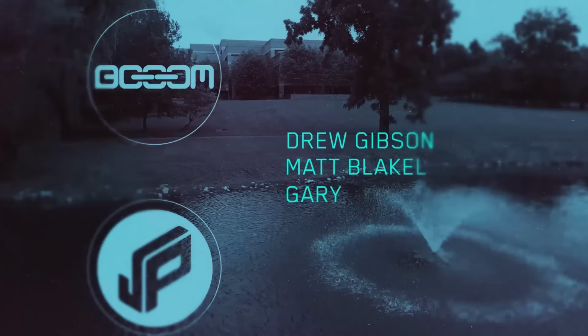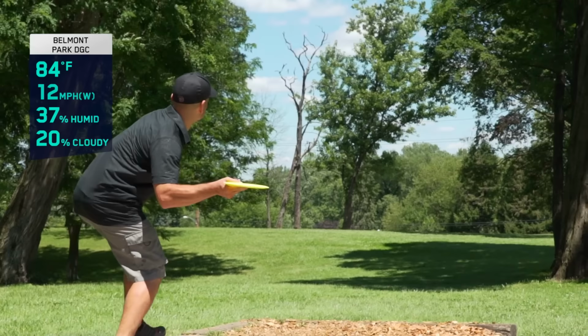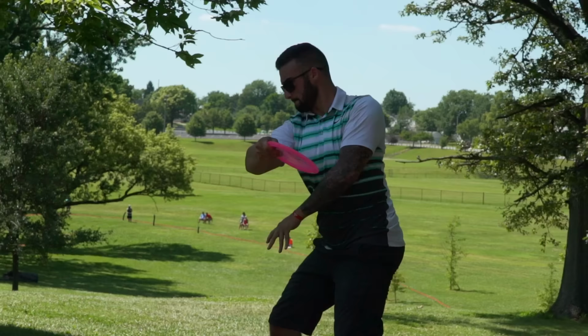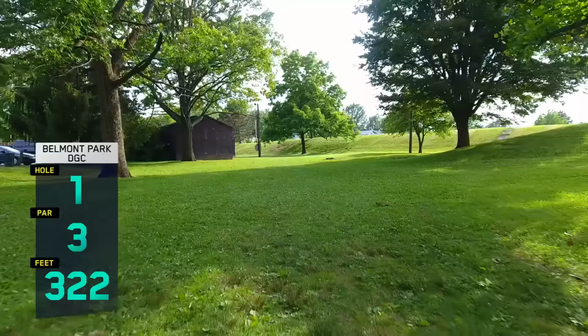Hey guys, this is Team Whale Pants covering the second round of the Red, White, and Booom in Dayton, Ohio. So we have a pretty cool league card with two locals in Gary Costa and Matt Blakely, and then two touring pros in Drew Gibson and Trevor Harbolt. This is a pretty cool league card, and we start off on hole one.